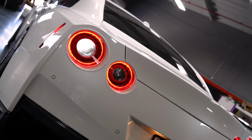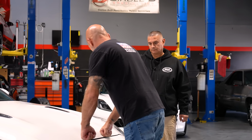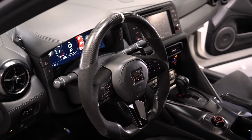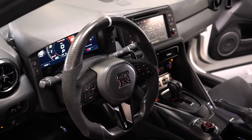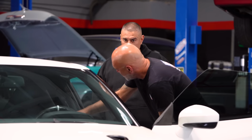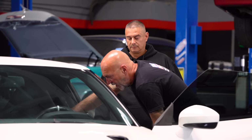I want to see your interior because, as I understand, you have pretty much a stock interior in the car. Stock. Wow, it really is GTR interior, man. All the seats are in. It's not gutted. 100%. Is this the stock seat? Stock seat. It is. Yeah. Wow, dude.